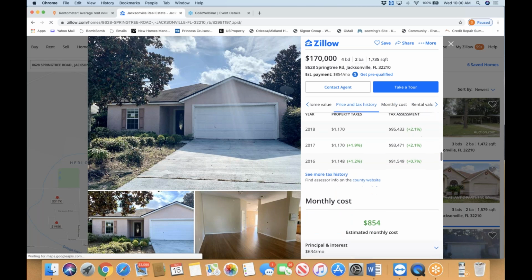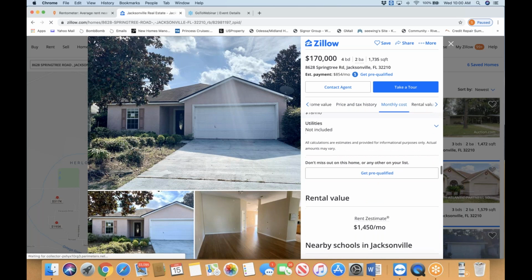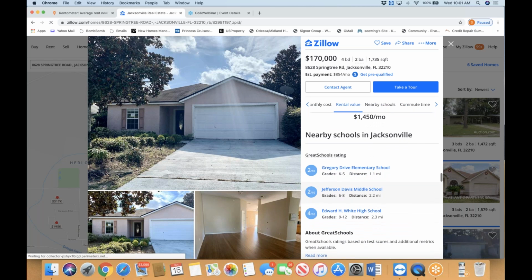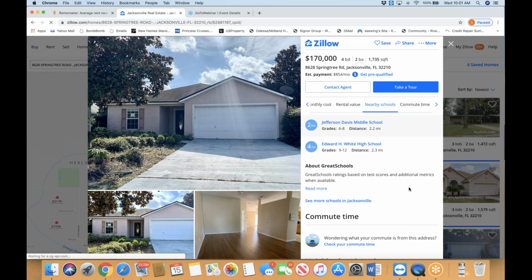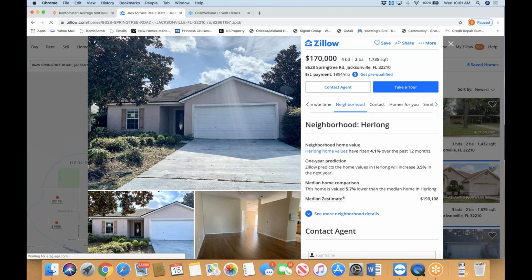And let me scroll down. I will go over the cash flow pro forma analysis momentarily. The rent estimate is $1,450, so the number makes sense. And the numerical rating is not so good so far, but it is projected to be much better down the road, the next 5, 10, 15, 20 years. Jacksonville Metro continues to grow at an exponential rate.